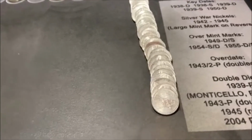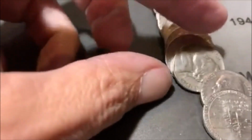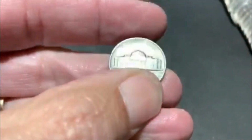Roll number 19. Looks like we're going to have a find right here. It better be. It ought to be a 64. Nope. Looks like we got a 49. All right. We got a 49 Philadelphia.